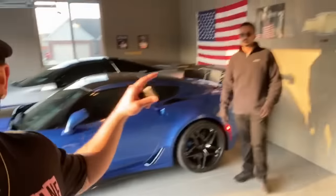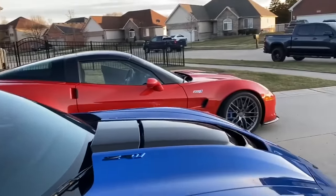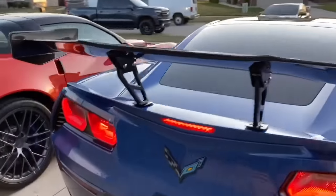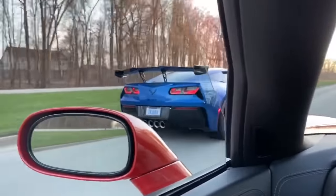It's about to go down. Dula's hopping in the C7. I'm about to bang some gears in the C6. We're gonna see how well the C6 does. ZR1 versus ZR1. Someone else is driving your car. Looks so good.